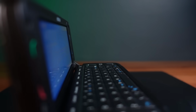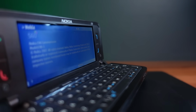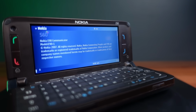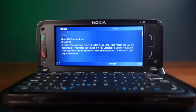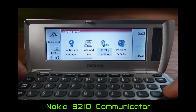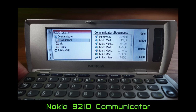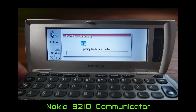The E90 runs Symbian S60 version 3, the exact same operating system as regular Nokia phones, such as the Nokia N95 ran at the time. This choice of OS was criticised on the E90 because previous Nokia communicator phones ran Symbian S80, making the E90 incompatible with all previous communicator apps. But the trade-off there is there were already so many apps for S60 Symbian.